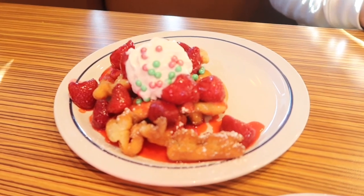Tons of to-dos to wrap up before Christmas, but before any of that, we need some Christmas breakfast. Check out what we ordered, we're at IHOP. The theme is Elf on the Shelf.